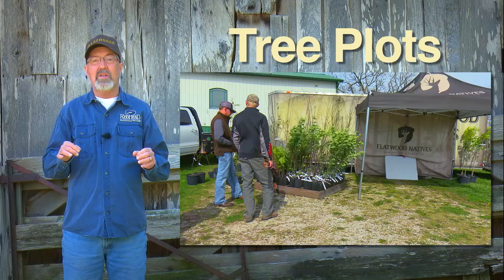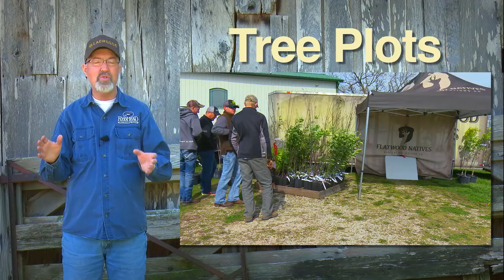Tree plots can be a tremendous attraction to whitetails. I like to plant fruit trees that mature early, mid, and late fall so they come to the tree plot throughout the entire season.